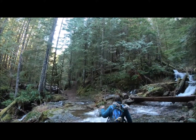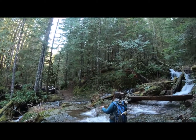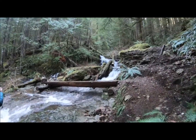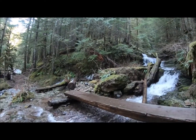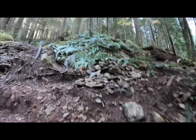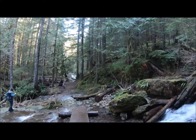I mean, you could walk across there, but probably be slicker than dog snot. So we're actually going to go up top here. Yeah, you can see all the brown algae there. That'd be very slick. Somebody was nice enough to. All right, Karen went across.